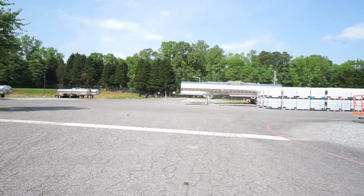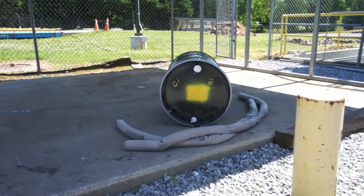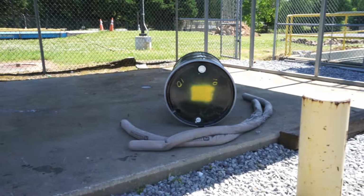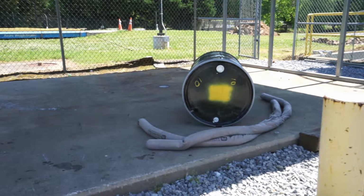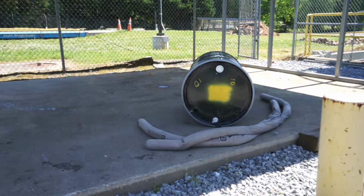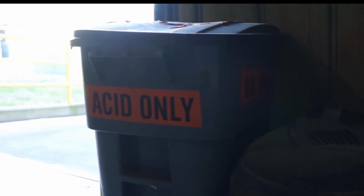Our spill response procedures require us to immediately contain any spill in our building, and once contained, begin cleanup immediately. Our main goal with all spills is to keep them from soil, gravel, and grassy areas to protect our groundwater and surface runoff. Spill kits are located throughout the facility and should contain necessary material to contain and clean spills.